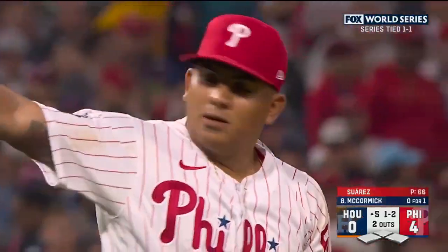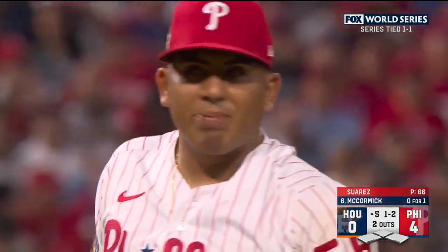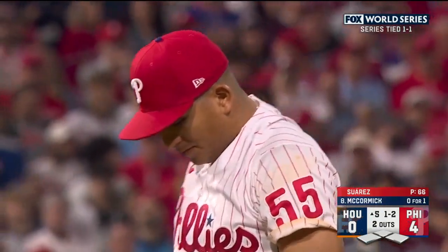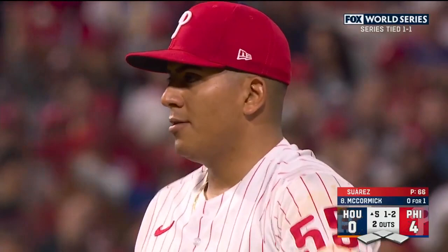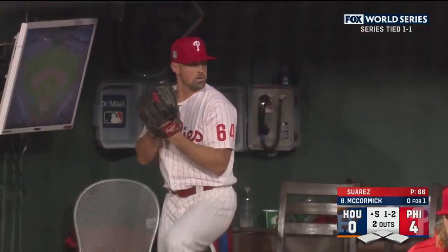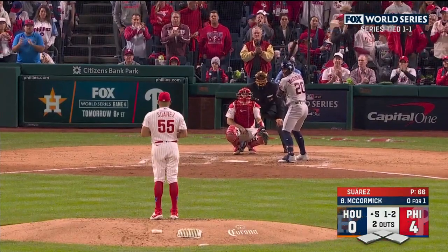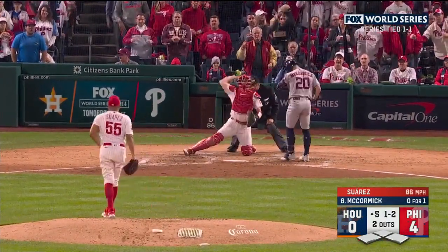And just to show you the differences, and he's made some appearances, so I get it. But just the differences of a game like this, it is 4-0. And they have the bullpen up. It's a different game, and they're going to monitor him differently based on his ability to be used in so many different ways, even moving forward. 1-2. Changeup taken.